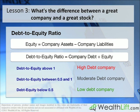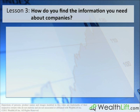Usually any number below 0.5 is fine. A number between 0.5 to 1 needs to be considered more carefully, and any number above 1 needs to be considered very seriously. It is important to note that some capital-intensive industries such as car manufacturing and industrials often have debt-to-equity ratios of around 2, but this is not considered unreasonable due to the nature of the business. Most importantly, these indicators should always be compared to competitors in the industry and other benchmarks rather than taken by themselves. How do you find the information you need about companies?